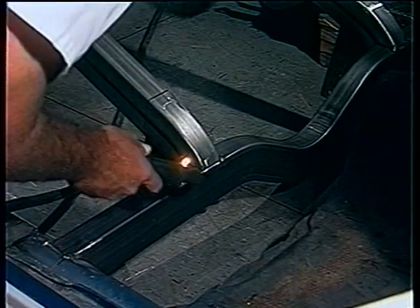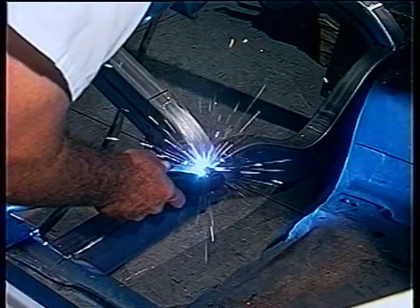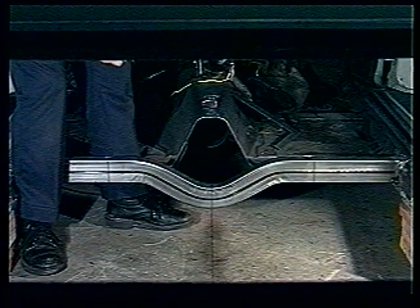With all dimensions double checked, tack weld the frame rails into position. Note that in this installation, there is no offset in the drivetrain, and the center of the crossmember lines up with the chassis center line chalked on the floor. In some installations, you will have a driveline offset, and you will need to compensate for this offset during the installation. Refer to your written instructions for directions on how to do this.